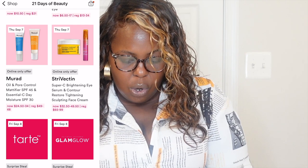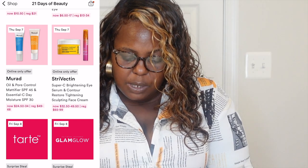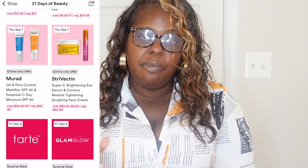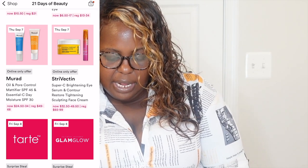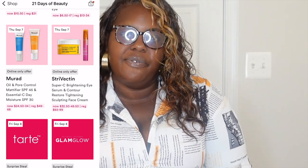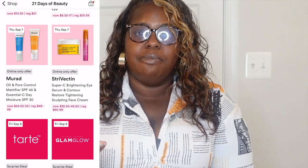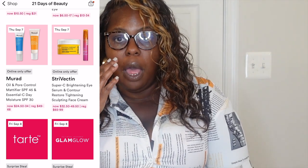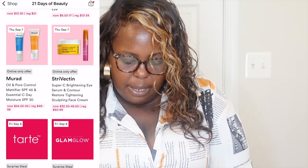Another online only offer is the Stravectin Super C Brightener Eye Serum and Contour Restore Tightening Sculpting Face Cream. Regular prices range between $65 to $99. They will be on sale on Thursday for $32.50 to $49.50. I just know that anything vitamin C brightening under eye can do wonders for around the eye. I love me a good brightener. I've never heard of this one, so I'm going to pass.